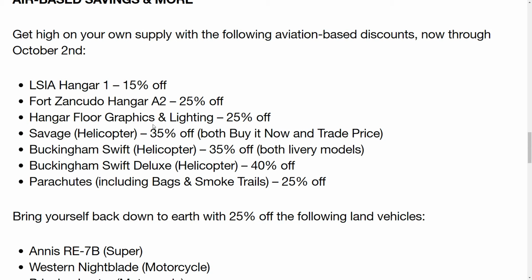Hangar floor and graphics and lighting are 25% off, so if you were waiting on the decorations, I've been thinking about some of the changes too, so that might be a good time to check it with 25% off. And the Savage helicopter, 35% off, both buy it now and the trade price.